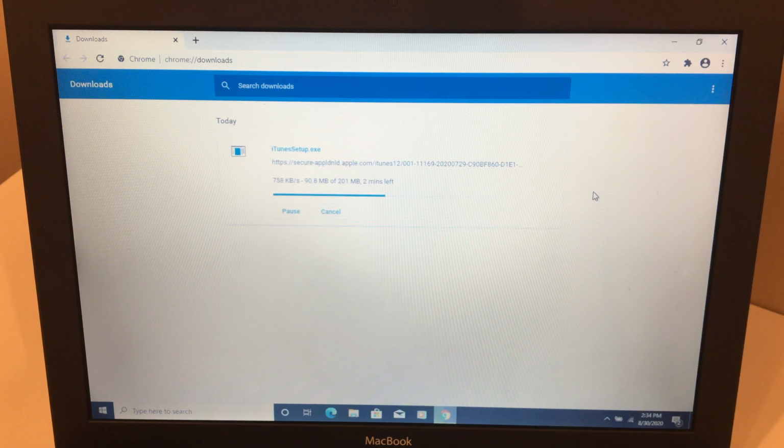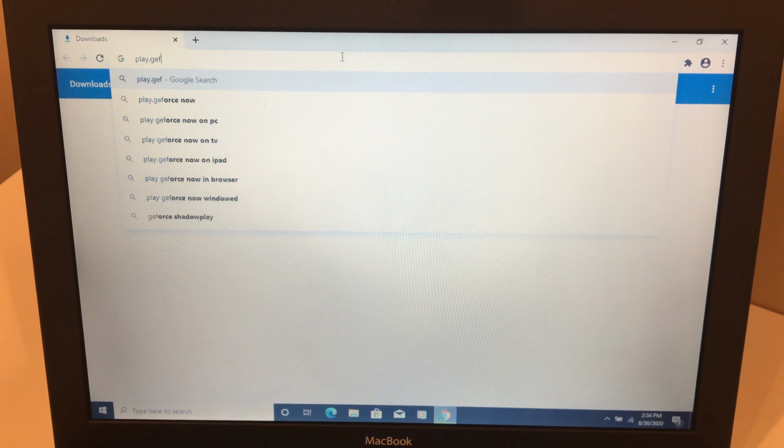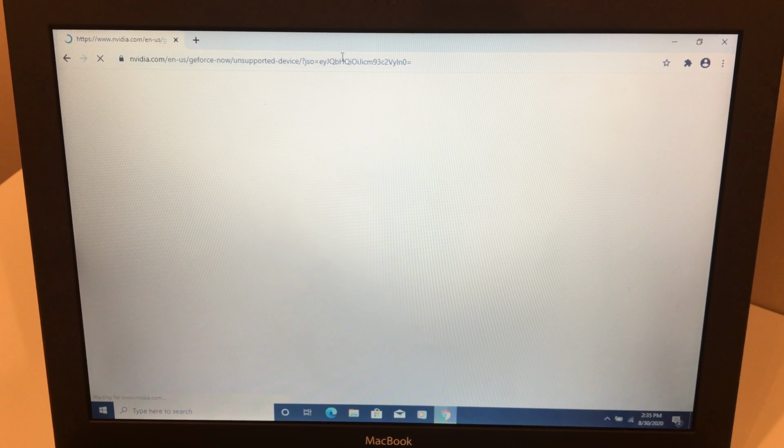And if you really didn't like the Wi-Fi speeds, you could just get a simple little hook-in USB connector for your MacBook and just plug it straight in and use that, and that would be a lot faster than this. And also, I do want to show you something that I have planned. So if you go to play.geforcenow.com, you can play on Geforce Now on a Chromebook.